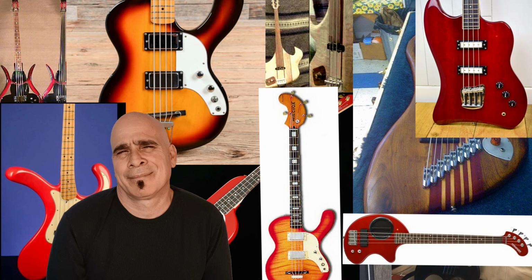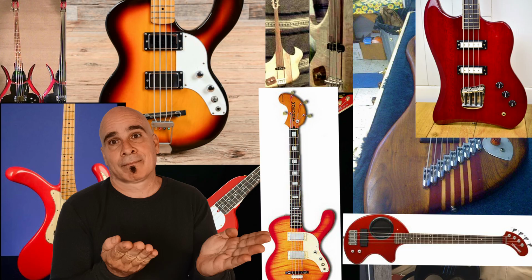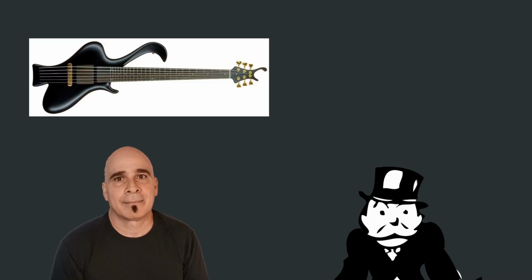I think these are ugly basses, but that's just my opinion. Yours might be different. Remember, beauty is in the eye of the beer holder.